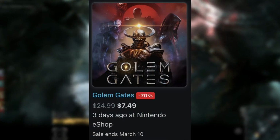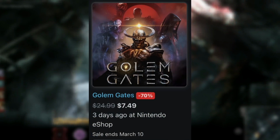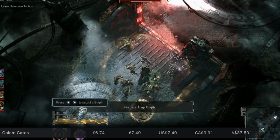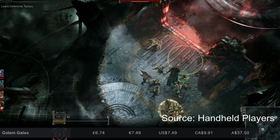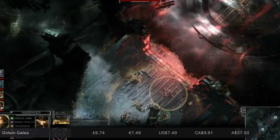Then we've got Golem Gates, which is 70% off until March the 10th. And this is a strategy real-time card game, which is actually surprisingly good. It's post-apocalyptic and sci-fi blended together, but as I say, is a real-time action strategy.